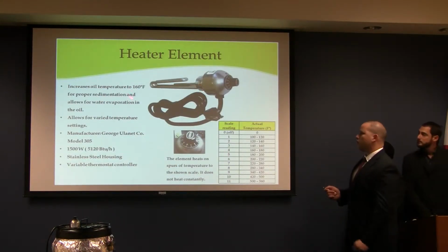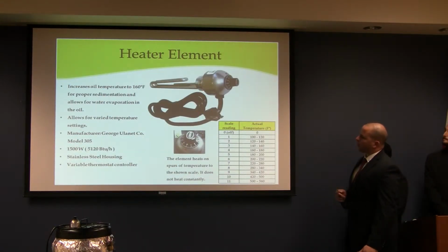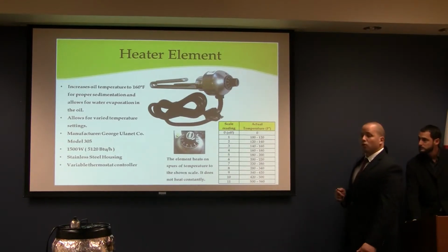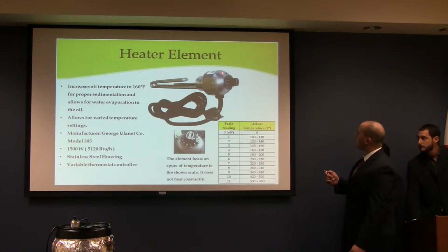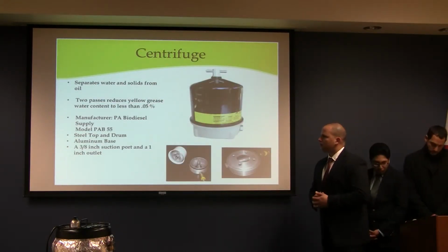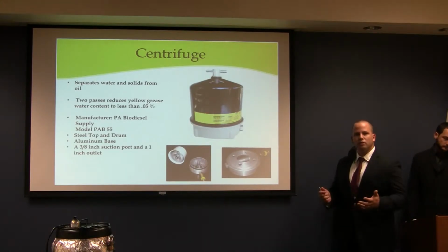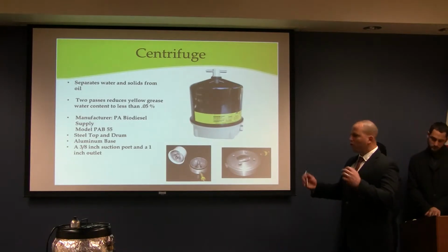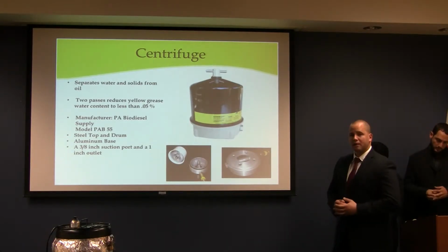Also, the heater element, another important component. It puts out 1500 watts. It has a variable thermostat with a dial knob. This is a scale reading of a dial with the temperature reference. And the centrifuge, possibly our second most important water remover component after the sedimentation tank.